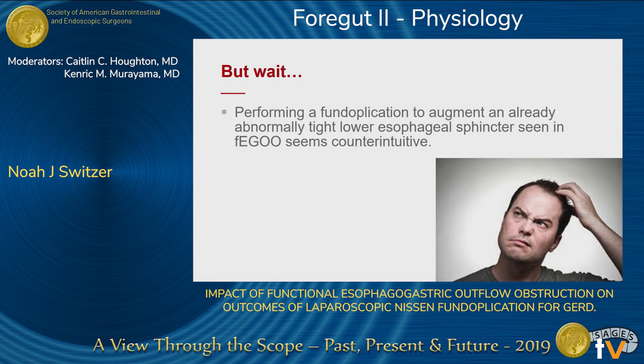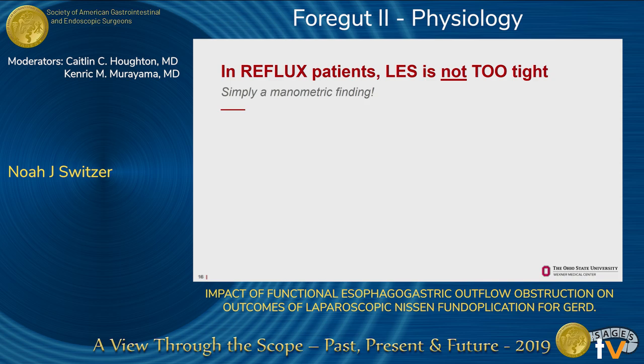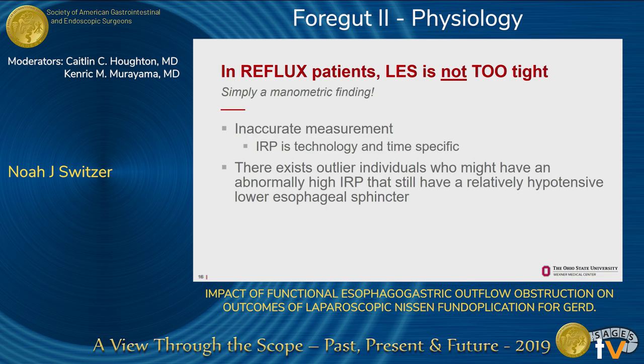But wait, you're probably saying, well, performing a fundoplication to augment an already tight sphincter seen in these patients seems counterintuitive. But we would argue that in reflux patients, the LES is actually not too tight, and this is simply a manometric finding. So this could be an inaccurate measurement. Measuring IRP is technology and time specific. It depends on what actual device you use, as well as when they measure the pressure. Is there artifact there? Is there bolus pressurization or panesophageal pressurization? But also there are outlier individuals who might have an abnormally high IRP, but they have a relatively hypotensive lower esophageal sphincter. And this is our take home point.